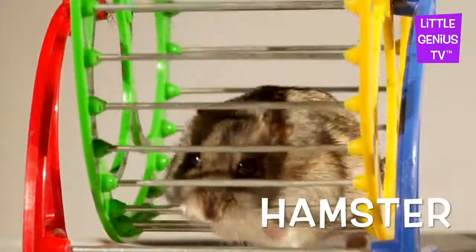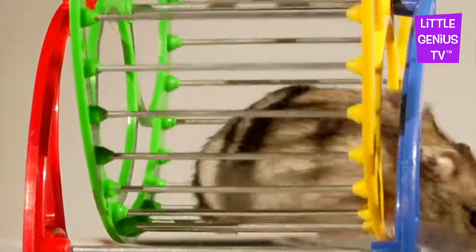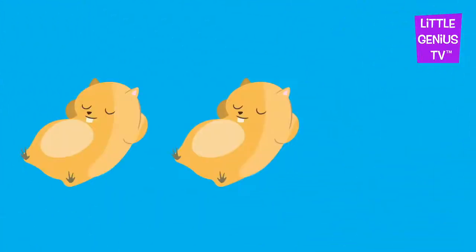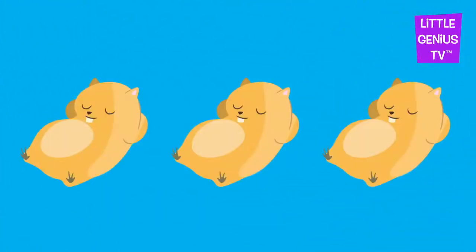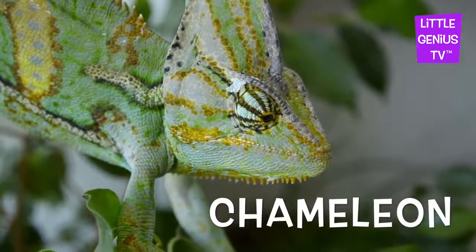Hamster. The hamster is an active pet. 1, 2, 3. Hamster. Chameleon. The chameleon is a pet that can change colors.